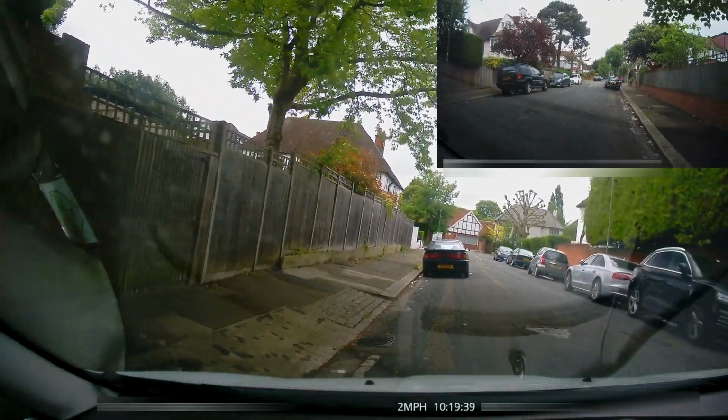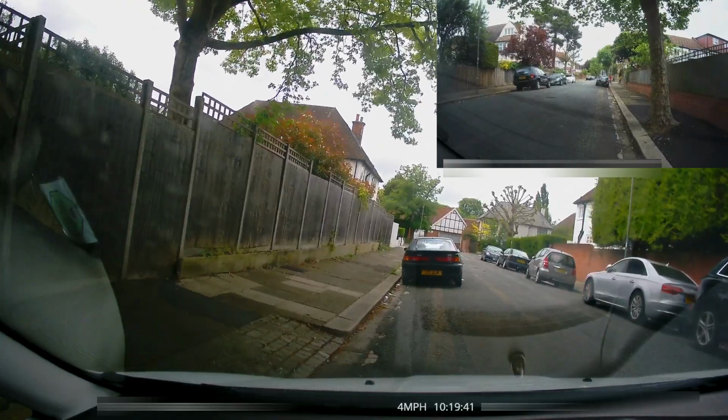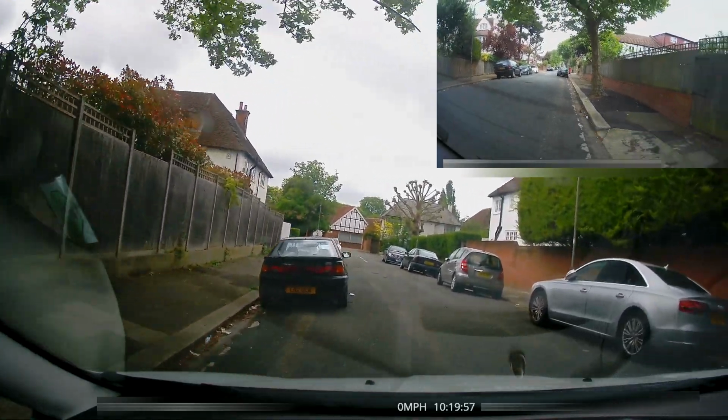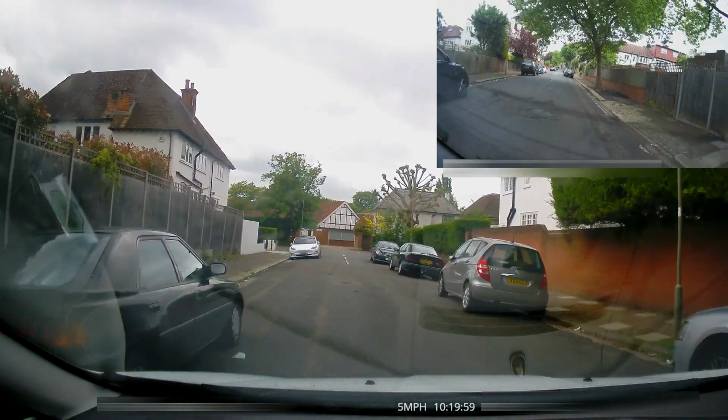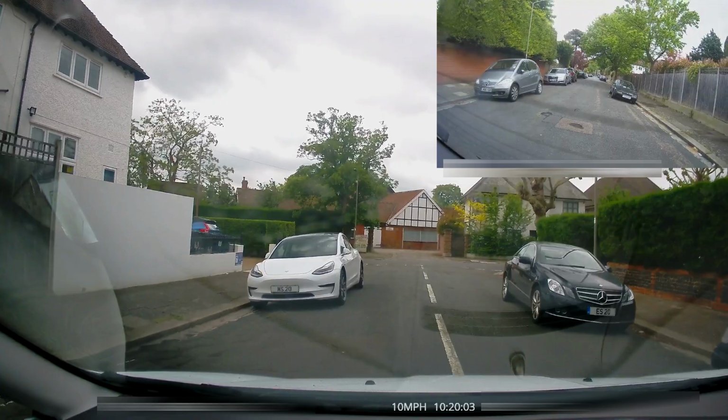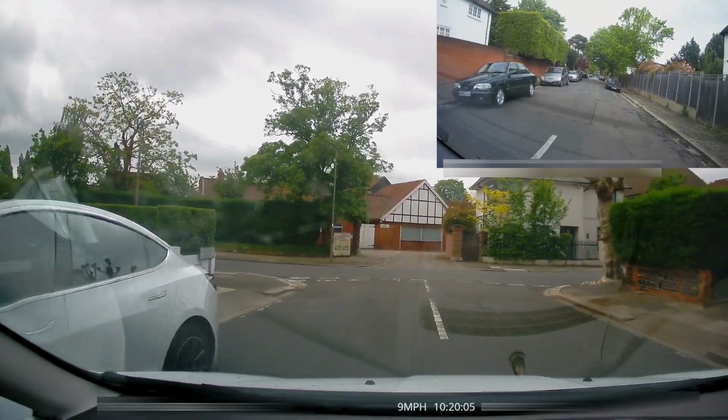And pulling over on the left, leaving one car length between you and the car in front. So this will be an angled start, so the examiner can see that you can pull away from behind another parked car, and he's done that nicely.